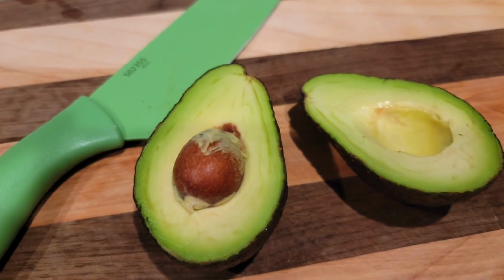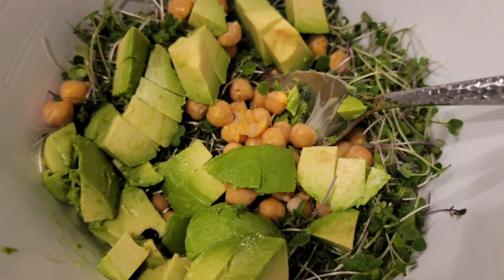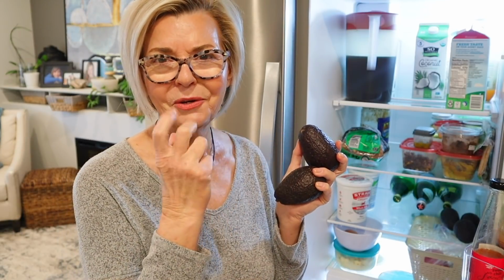You can see I have a whole bunch of avocados in here. I generally eat about 1 avocado a day, whether it's going into a salad or a little half a sandwich or on the side of some toast and a poached egg. I try to get an avocado into my diet daily because they're so very good for you and they have those wonderful fats that are great for our joint health and flexibility.